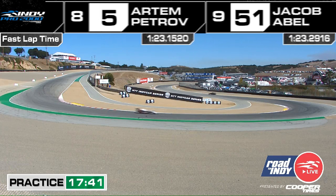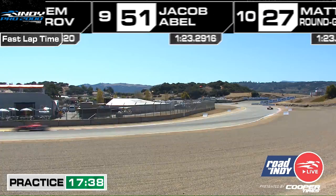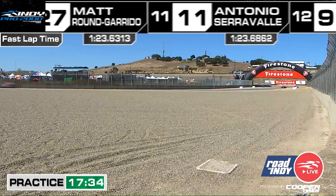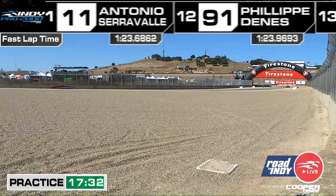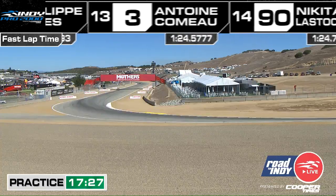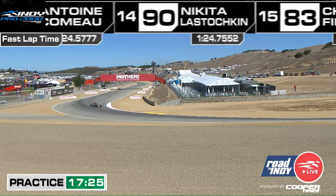Yeah, Rob, just a half a second separating the top 5 drivers. It's just incredible. And remember, first time on this track, they're all that close. And they're going to keep getting better throughout this session as well. And again, they'll run this first bit, right? They've been on track for 12 and a half minutes. Got to bring those Coopers up to temperature.